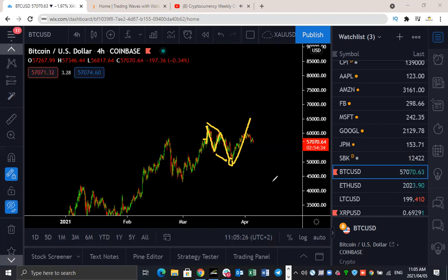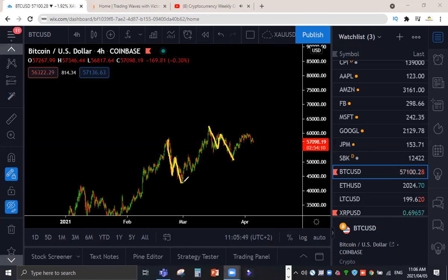Right, so if you look at what has happened here previously, you'll see that the current structure we have on Bitcoin has happened exactly the same here. Look at these three waves here. You've got these three waves currently here. The previous one has played out like this. So even when this was pushing up higher around these levels, I was expecting it to play out as follows. I was expecting it to give us an expanding flat, give us one more down and then upside. That did not happen. Okay, it just went to the upside.